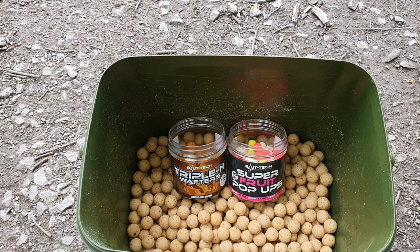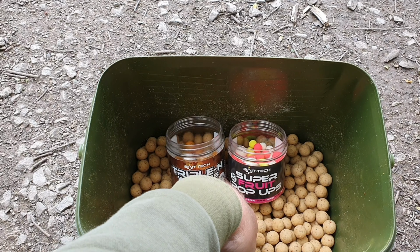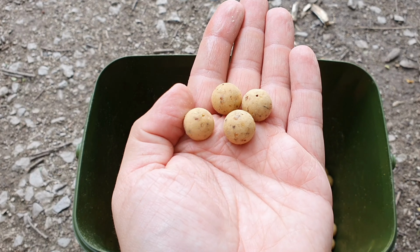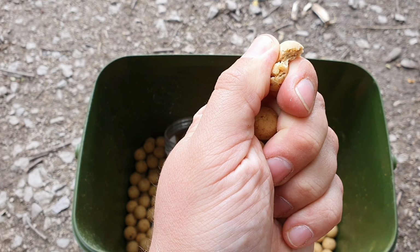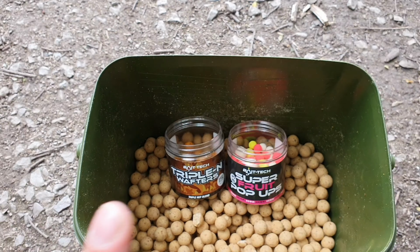Right then, so I just thought I'd quickly run you through the bait that I'm using today. So these are the triple N boilies from Bait Tech. As you can see, lovely texture. These are shelf life too, really soft, really nice, extremely nutty, and a firm favorite of mine.